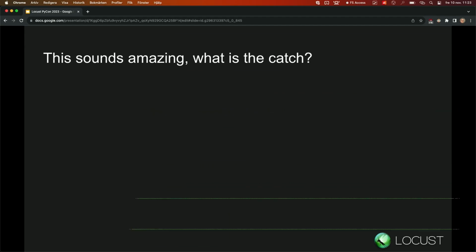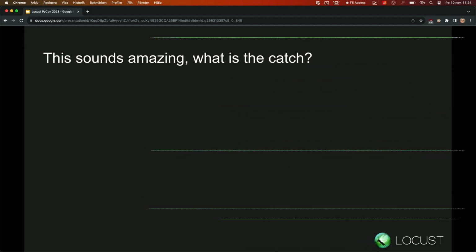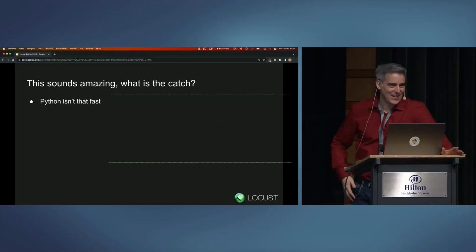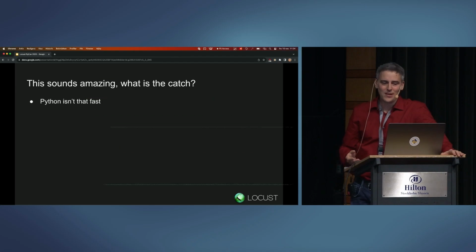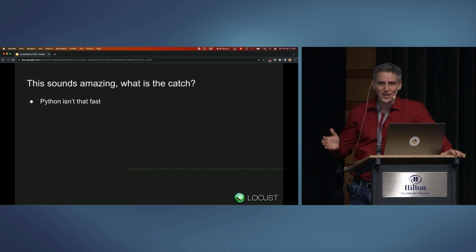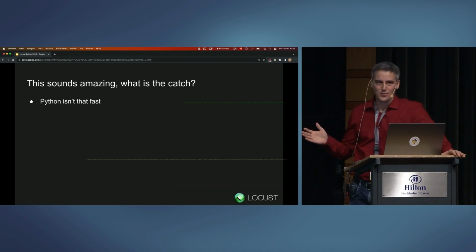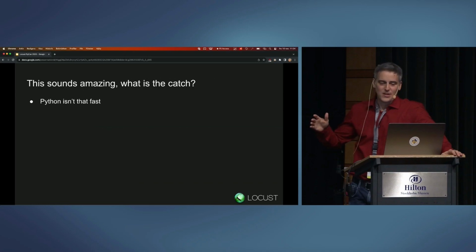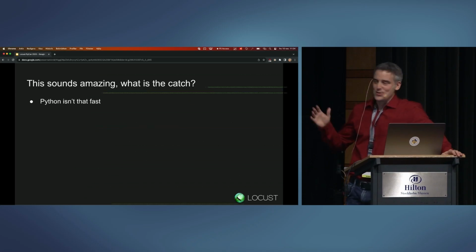Okay, so why isn't everyone using Locust? Python just isn't as fast as compiled languages. To be honest, if you need guaranteed millisecond accuracy, if you really need to know that your requests come in after 100 milliseconds and not 99 or 102, this probably isn't the tool for you because Python isn't that fast, and also there is some other Locust processing. Just use it for the stuff that it was intended for.